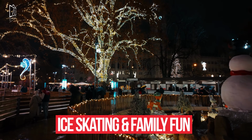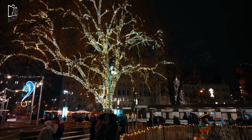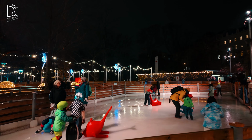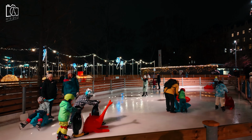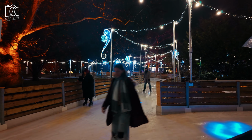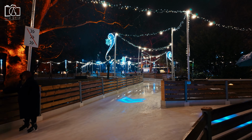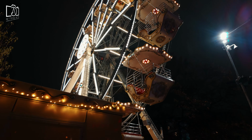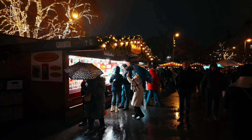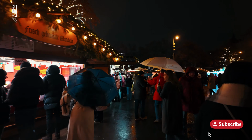Right next to the main market area, the beautiful Rathaus Park transforms into a lively winter playground. There's a small ice rink designed especially for children, making it a great place for families to spend time together. A larger skating area winds through the illuminated park paths, where you can rent skates and glide under sparkling lights. The mix of music, laughter, and glowing decorations creates an enchanting winter scene. It's the perfect spot for both couples and families to add a touch of adventure and fun to their Christmas market visit.